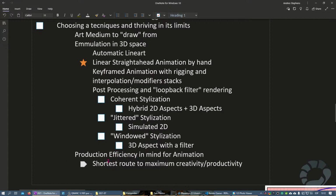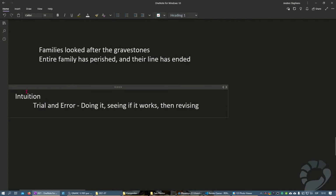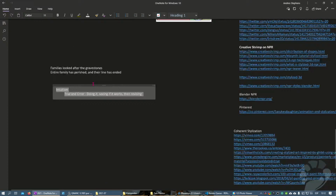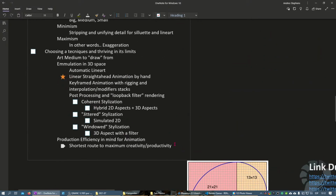So when it comes to the shortest route, it doesn't mean don't be intuitive or don't do this or don't do that. It's more like see where you can optimize the workflow, basically. If you can cut corners and the end result is very similar to what you wanted to do with your creativity and it's very productive, then do it. That's why we have computers.